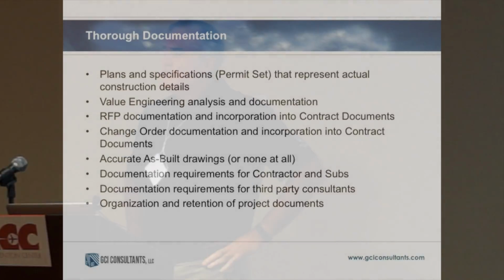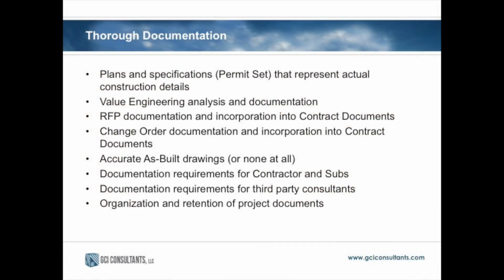And if there's as-built drawings, some of our clients don't do as-built drawings anymore, because that's another thing that they can just hammer you with. They just make sure that the contract documents incorporate all the changes as they go through the project, and that's the basis for what's ultimately used.